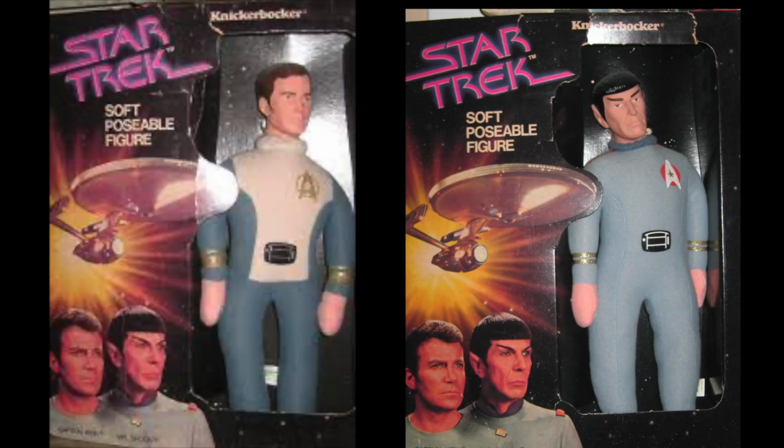There were a couple of things kids would say after seeing Star Trek the Motion Picture. 1, I want Star Trek the Motion Picture toys. 2, I want a Captain Kirk or Spock soft doll to cuddle with. Or, why the hell did I just see this movie? Well, if you were the one in the middle, this was for you. The Star Trek Softposable figure. I don't know how posable it is. Maybe it has a wire inside of it. As you can see, they're wearing their Star Trek uniform. That's an exciting uniform if I've ever seen it. Sadly, as far as I know, there's no soft posable figure of that bald-headed lady.